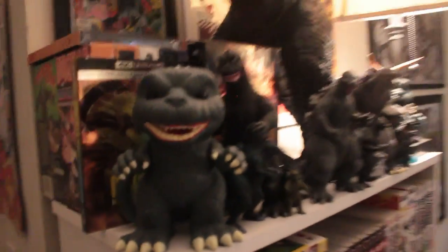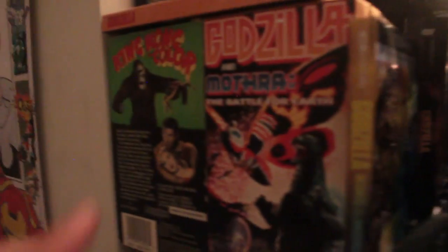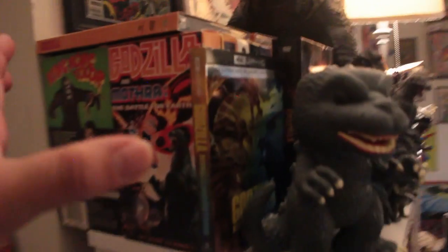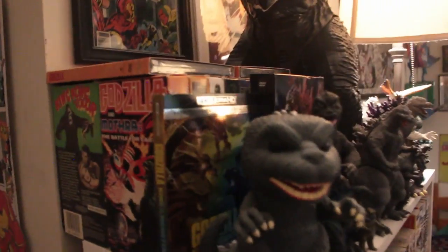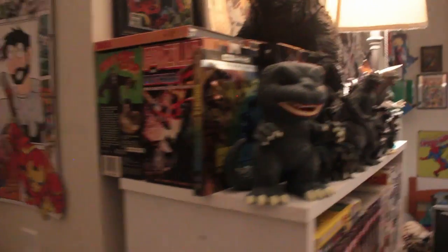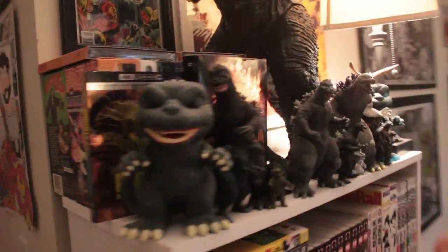Now, the way this works, the top layer is all Godzilla, including these movies. Now, there are some exceptions. For example, I do have the colorized King Kong because this is kind of meant for all the kaiju movies I have, including Godzilla and Kong Skull Island, because they fit together, and of course it ties into Kingdom of Monsters. So I try to keep all my kaiju movies here. And as you can see, there's some Mecha Godzillas in there, but for the most part, this is just Godzilla.